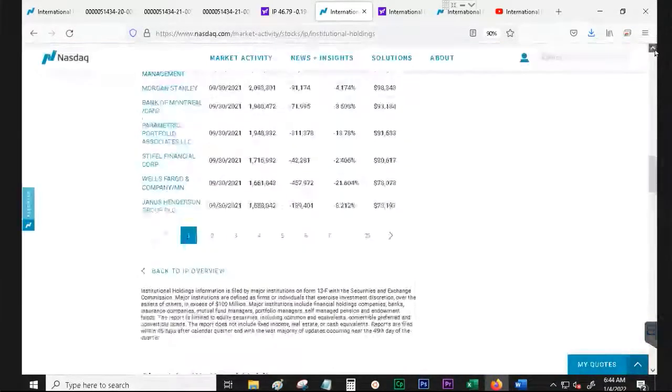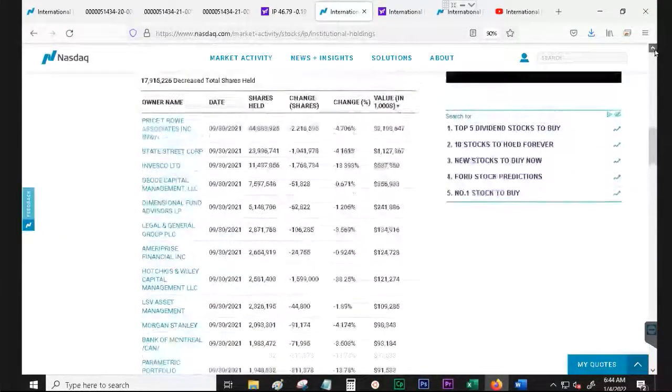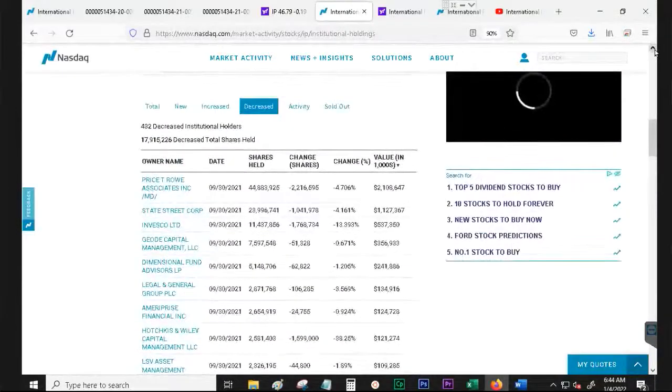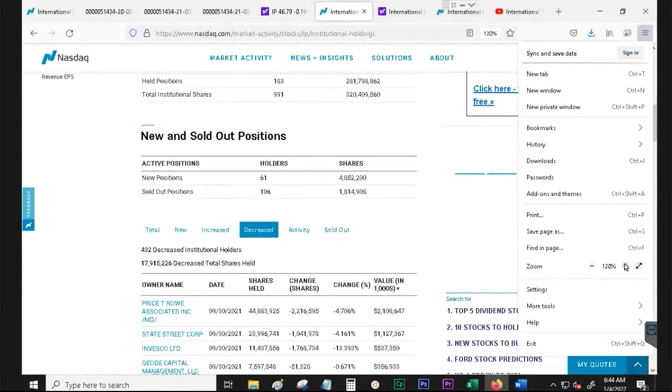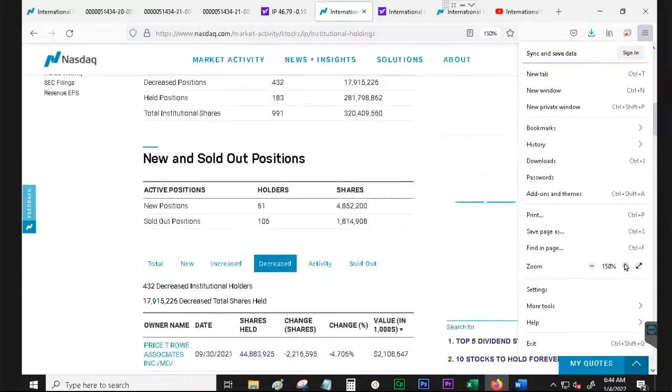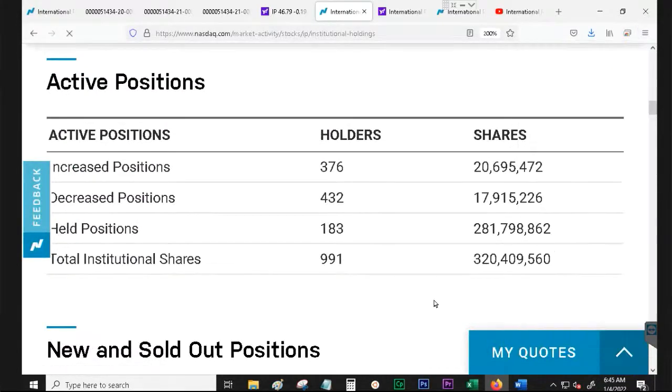Because, like I explained before, what the institutional owners do is really what moves the stock. Someone that owns 1,000, 2,000 shares isn't really going to move the price around very much. But these big banks and big investment funds that are trading thousands and millions of shares sometimes, they're the ones that really push the price around. And so we see that 376 increased their positions, meaning they already owned the stock and they just bought more of it. 432 decreased their positions, and 183 didn't do anything.